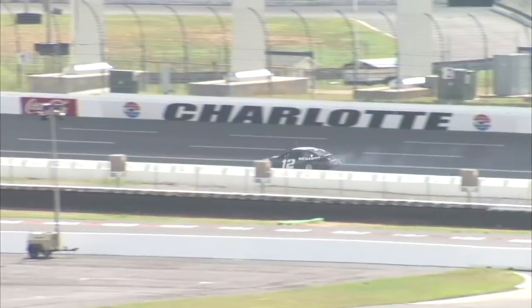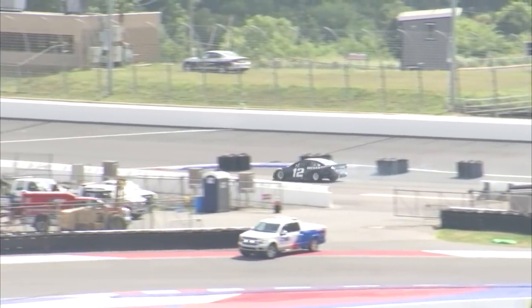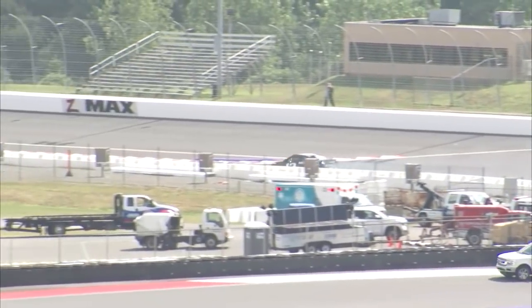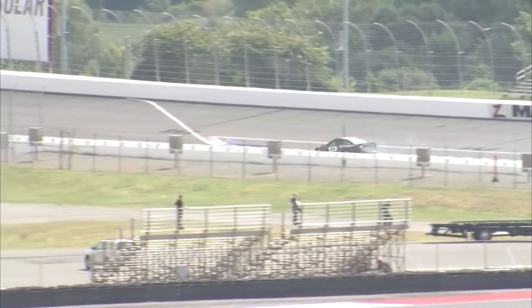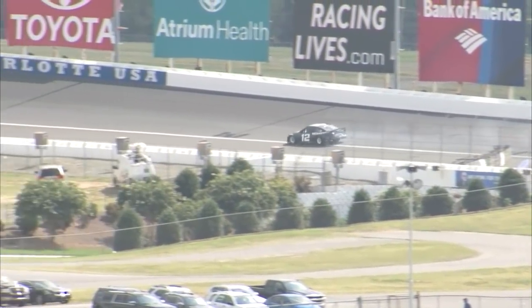Well, we just got a note that Ryan Blaney, we talked to him earlier, and he mentioned how hard it was to learn a new track. Ooh. He actually got into the wall somewhere in the infield. So clearly having a little trouble working his way through this new road course layout. Not looking good for Ryan. No, that doesn't look good at all.